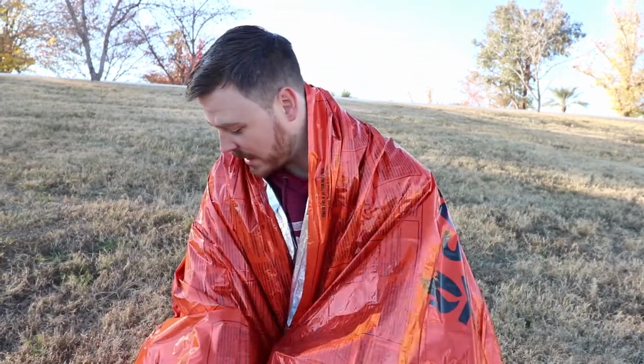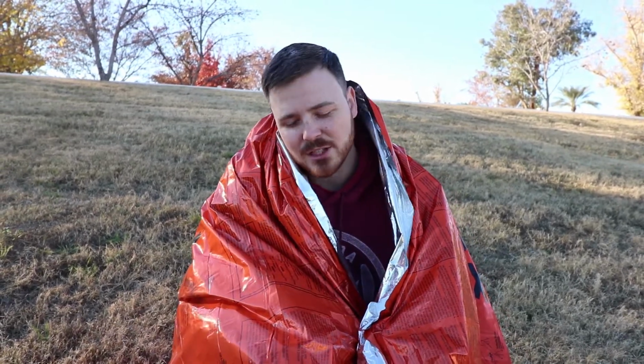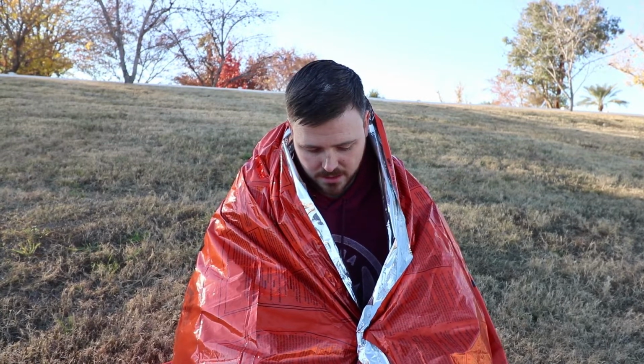I don't want to take this off now because I don't want to get cold. I feel like this is kind of seen. This is like a color not really seen in nature unless you're in like fall. Then you're kind of blending with the leaves. So I wish that this was kind of like a brighter orange or like a bright green. That way, if they send out rescue parties or something and you're just huddled there trying not to freeze to death. I mean, also, if you flip it inside out, it's a giant mirror.